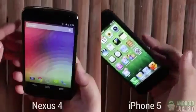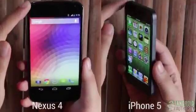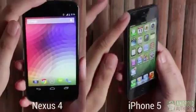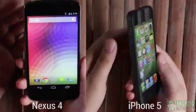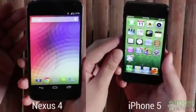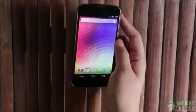On the Nexus 4, the bezels are surrounded by a silver frame, while on the iPhone 5, the bezels are framed by bluish-gray aluminum, which also makes up the phone sides. These are very beautiful and elegantly designed smartphones. Both Apple and LG deserve a pat on the back for these, if you ask me. Hardware buttons are conveniently positioned too.